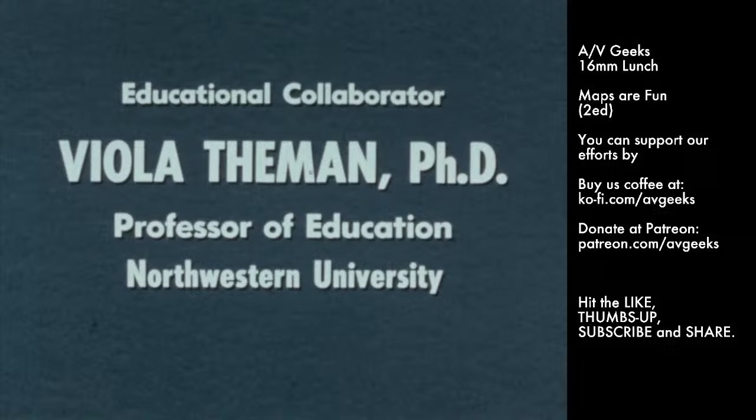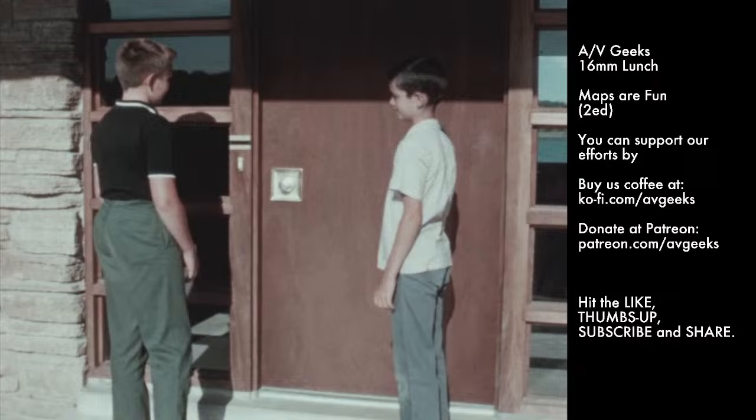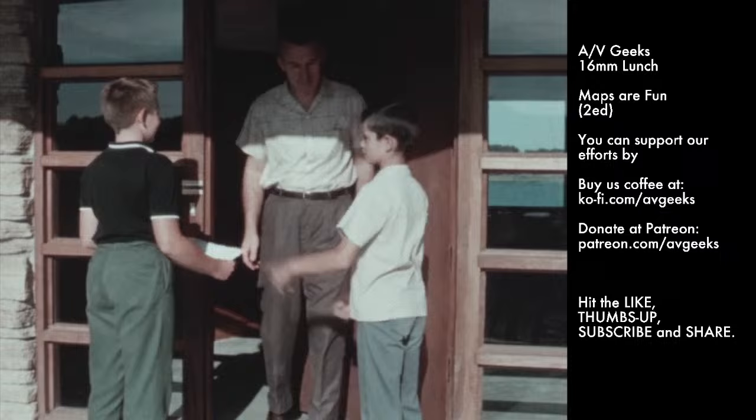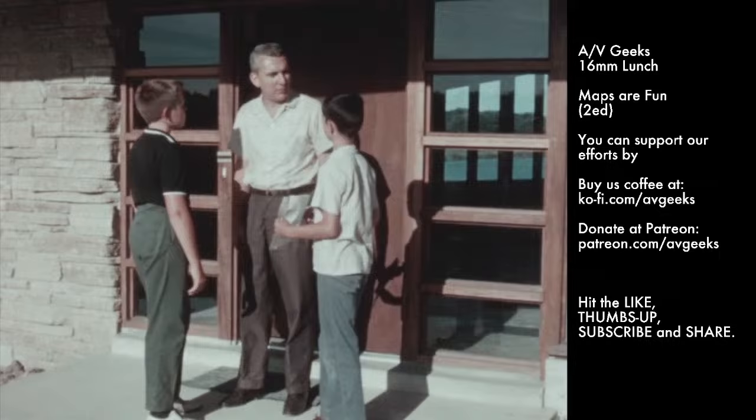My name is Donaldson, and I'm a cartographer. That means I make maps. One Saturday afternoon, I invited two of my neighbors, Ronnie and his young friend Dick, to visit me. I knew they were having trouble making a map. Ronnie was going on a camping trip with his family, and Dick was going to deliver papers for him. But he couldn't understand the map Ronnie had made of his paper route. I asked them into my workroom to talk over their problem.